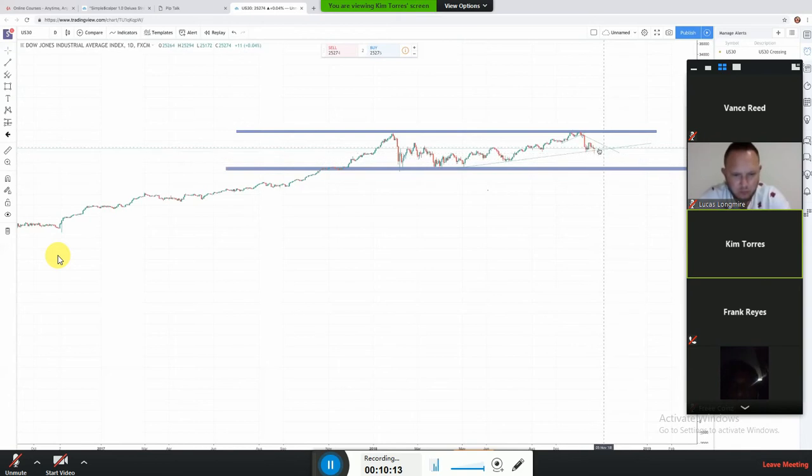Once I get my alert to trigger, I start looking at the market to see when this candle is going to close here. But I'm not going to wait on the daily, right? We're not going to wait on the daily, but I'm just showing you an example of how I look and how I would enter these trades.